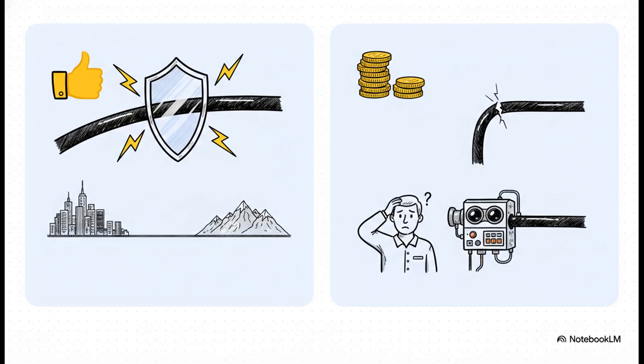But the downsides are pretty real. Fiber is more expensive than standard copper cable. It's also way more delicate to install. You can't just yank it and bend it around a tight corner. And if it breaks, fixing it requires some very specialized and very expensive equipment.